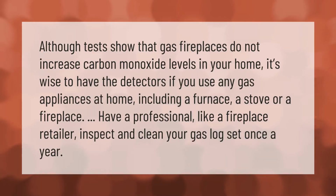Although tests show that gas fireplaces do not increase carbon monoxide levels in your home, it's wise to have the detectors if you use any gas appliances at home, including a furnace, a stove or a fireplace. Have a professional, like a fireplace retailer, inspect and clean your gas log set once a year.